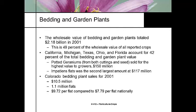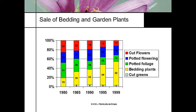In fact, our Colorado growers are competing against the Michigan growers because they're trying to get their flats into Colorado as well, because they can get that $9.72 versus the $7.79 and offset. Colorado is willing to spend a little bit more money. Is that retail per flat? No, that is wholesale value per flat. Okay. That's wholesale value per flat.